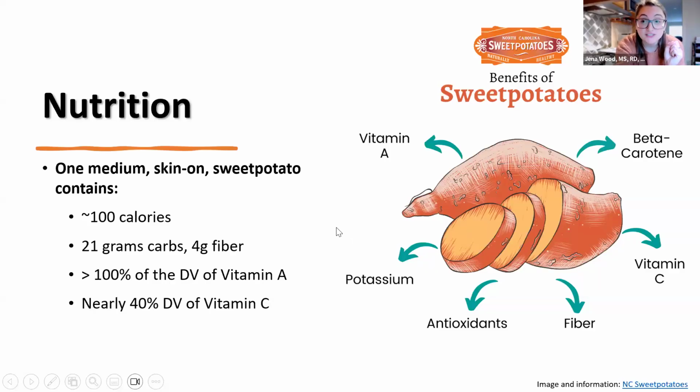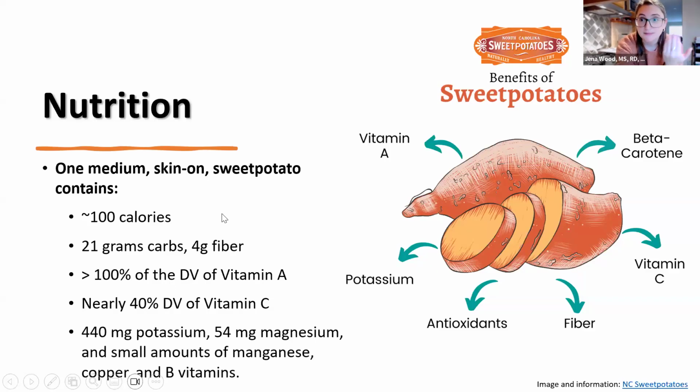It'll also have nearly 40% of your daily value of vitamin C, which I think a lot of times people get hung up on: citrus fruits have a lot of vitamin C, which is true for sure, but so do a lot of other fruits and vegetables, potatoes and sweet potatoes especially. Then a bunch of other vitamins and minerals: 440 milligrams of potassium, 45 milligrams of magnesium, and small amounts of other nutrients we need like manganese, copper, and a bunch of B vitamins. Super nutritious food to include, and a fun one to talk about this week with Thanksgiving right around the corner.